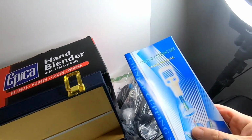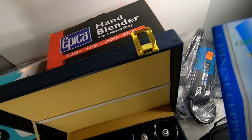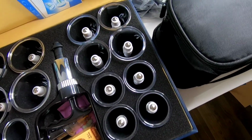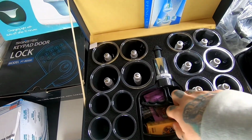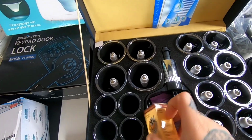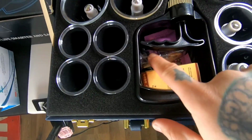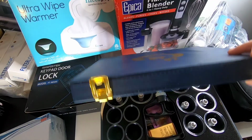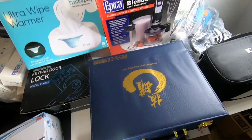This is a professional... let's see if you guys can see that by the light. It's a professional Chinese cupping set, so for like acupuncture therapy. It's brand new. I guess somebody bought this and decided they didn't need it after all. So everything here is new. Has the little pump and all of the cups. There's two more cups here. So this is an 18 piece cupping set. So I have this currently listed for about $40, and I have it listed locally as well.